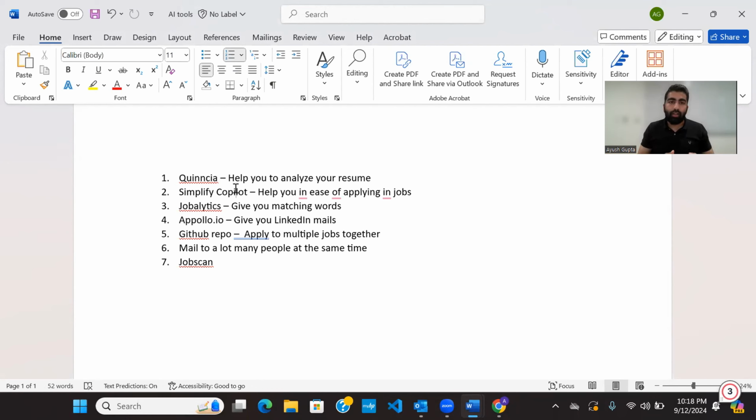Then we have Simplify Copilot. A lot of you might already be aware of what Simplify Copilot does. To give you a brief, while you're applying for a job, it will help you in automatically completing the job application by itself. So 80% of the job application will be done by Copilot. The rest 20%, which are very specific questions to that job, will have to be answered by you. So it just reduces the number of minutes you are spending on any particular job. I think it's a very powerful tool.